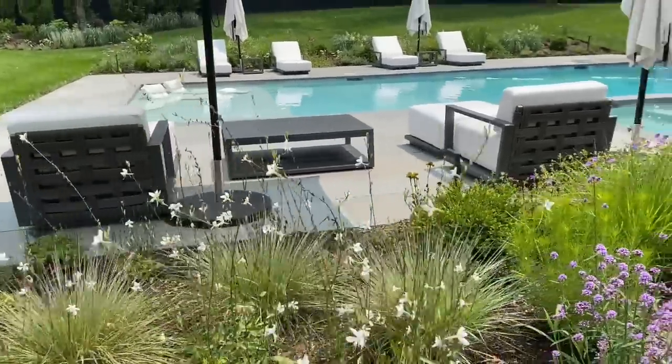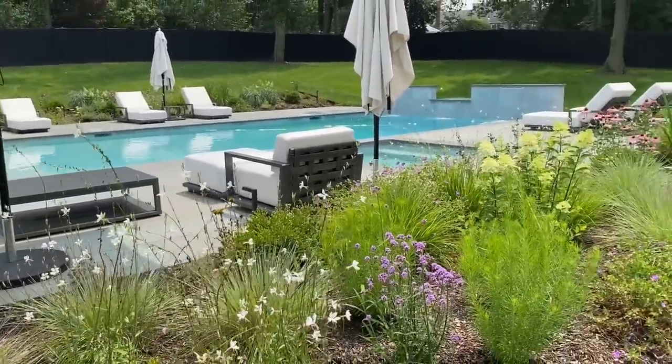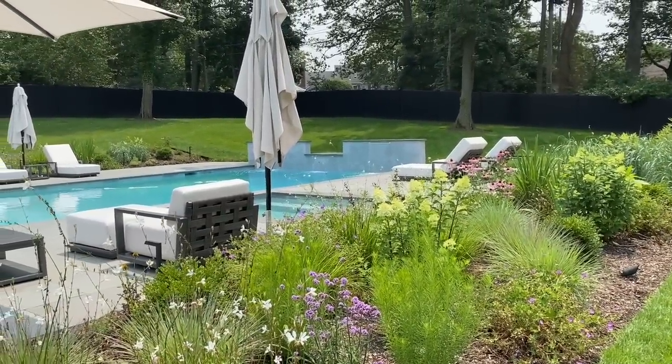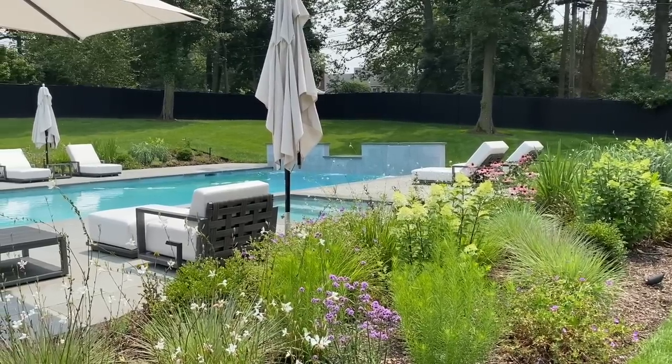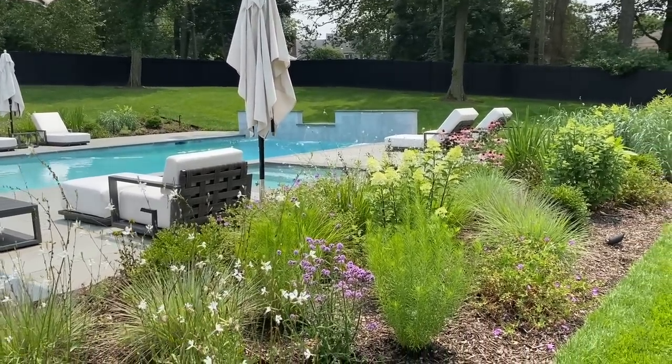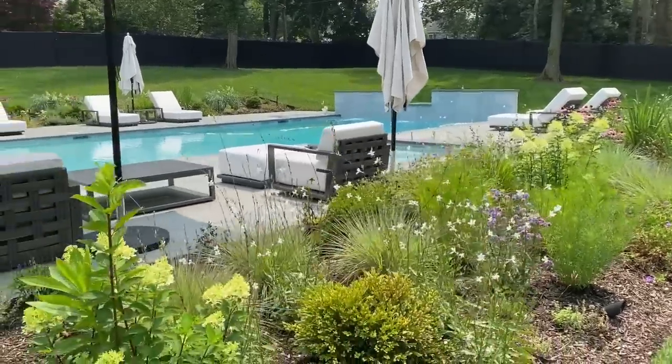And this is just such a beautiful oasis. I get messages from the homeowners all the time. You know, they wake up in the morning and they just are so grateful and so thankful for this beautiful spot here.